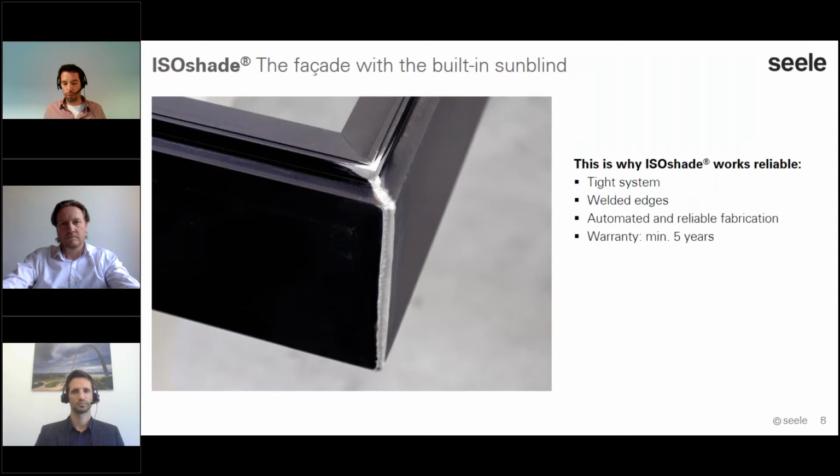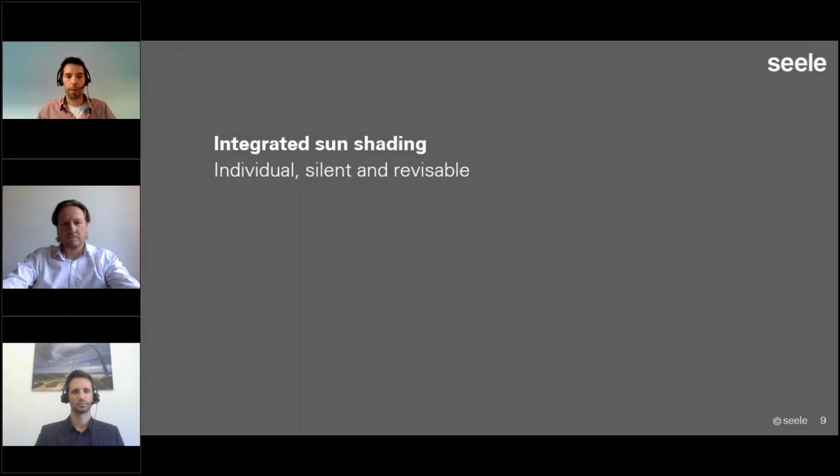So I will pass on to Adam, and you're going to tell us something about the integrated sun shading, right? Yes, thank you, Martin. Yeah, so why integrated sun shading?